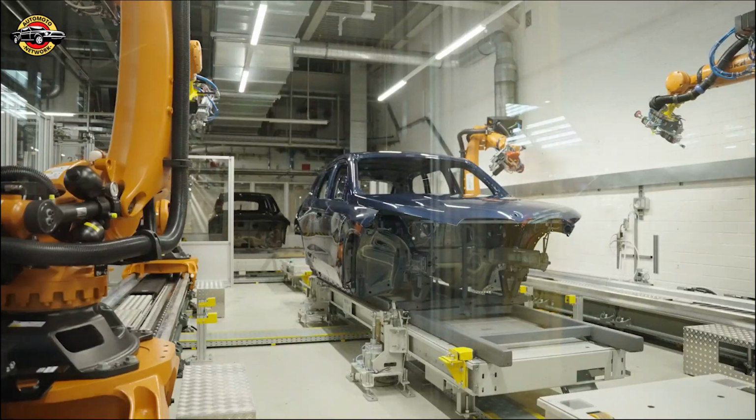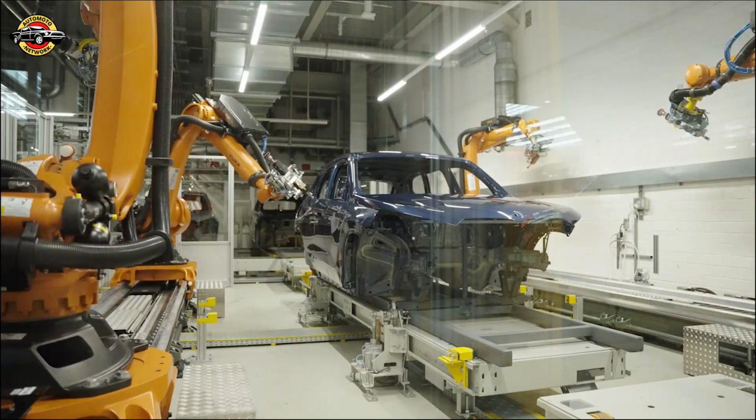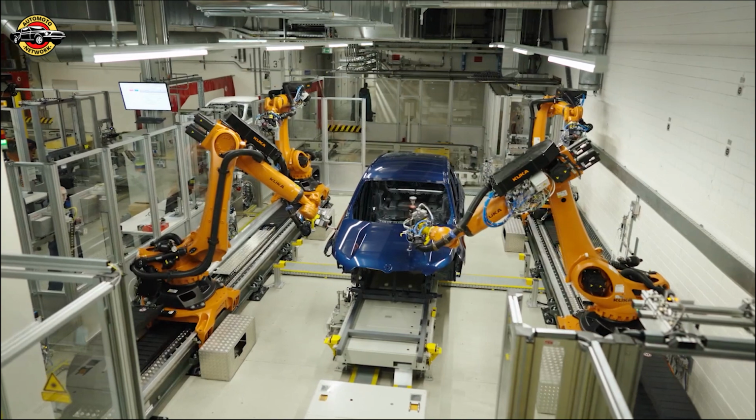Hello, automobile enthusiasts. We are here at the BMW Group Plant Regensburg, the first car plant in the world to revolutionize the painting process with a fully digitalized, automated, and AI-driven system for inspecting, processing, and marking painted vehicle surfaces.